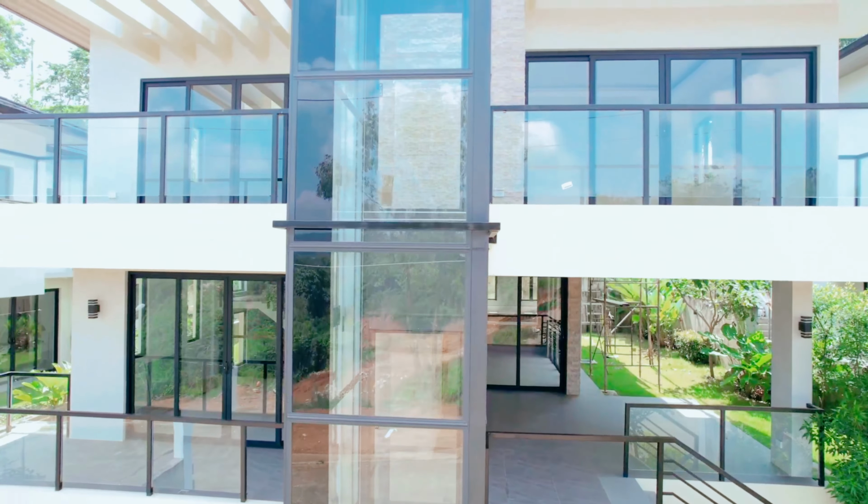Here we are in the living room. And just take a look. Tignan niyo yung view, guys. With this balcony, you get panoramic mountain views, making your home feel like a peaceful retreat.